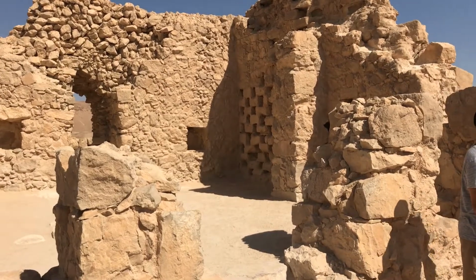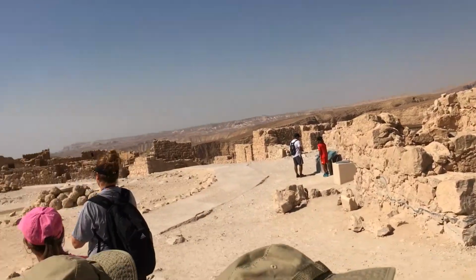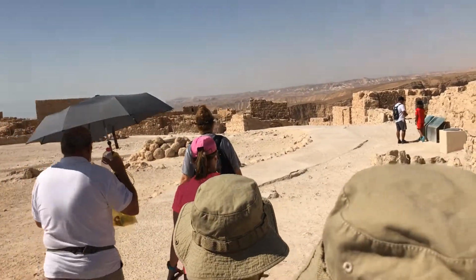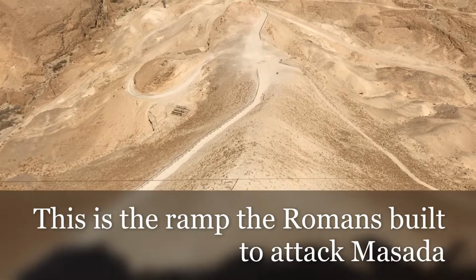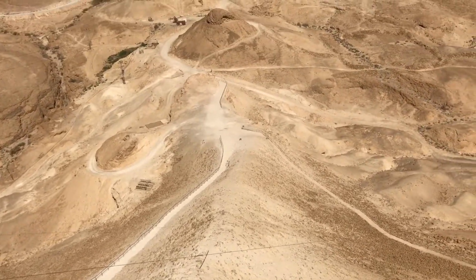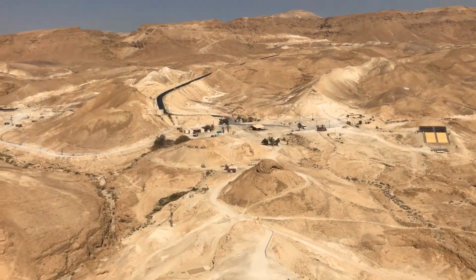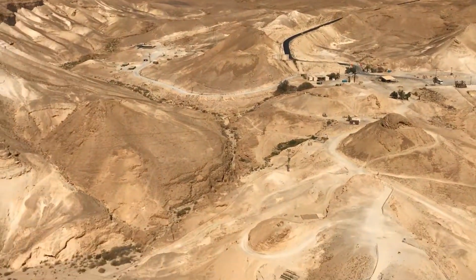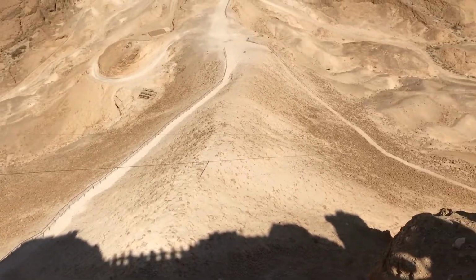So we are going now, we are very close to the ramp where the Romans made their way up to breach the wall. Immediately below, that is the highest place now of the ramp. You might say, well, how were they able to reach? Remember that you are talking about almost 2,000 years ago. Within those 2,000 years, the whole thing could have eroded, and the ramp looks deeper than it was.